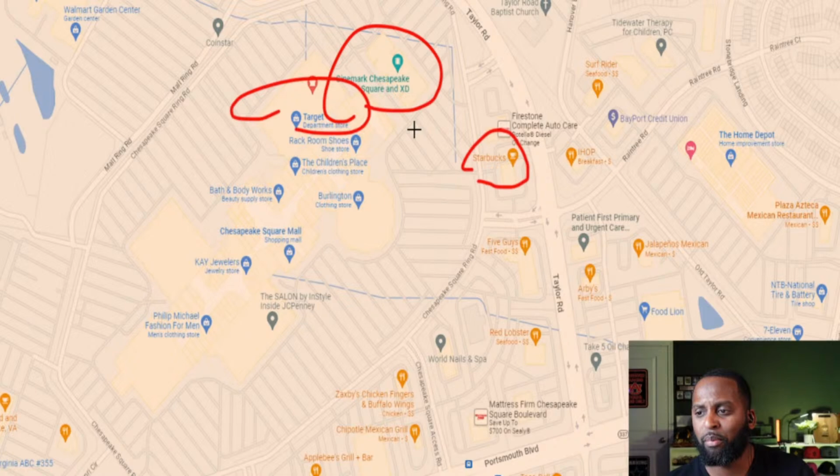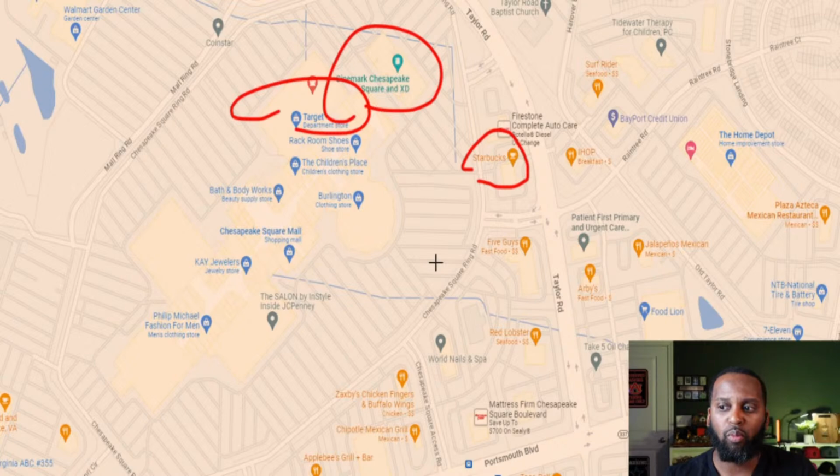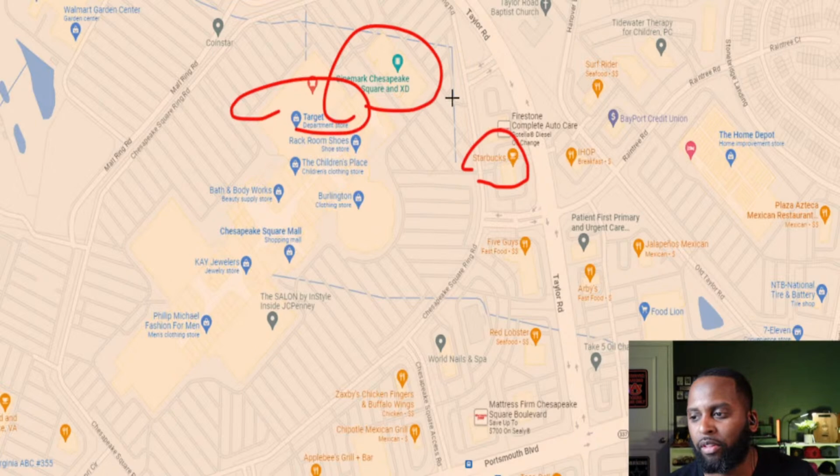Now, to me, the best movie theaters in the seven cities are the AMCs, one located in Virginia Beach and the other in Hampton Town Center in Hampton, Virginia. And then you have the Evo Entertainment Center, which I think is awesome as well. Great experience. You got the luxury recliner chairs, delivery of food to your seats, smaller theaters, so they're less crowded, things of that nature. Those are the three best. But then you have the Cinemark, Chesapeake Square XD theater here as well. It's not a bad theater at all.